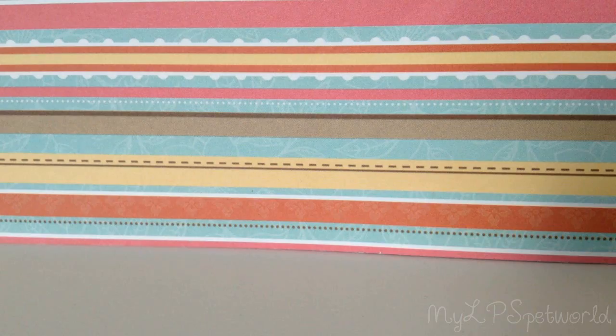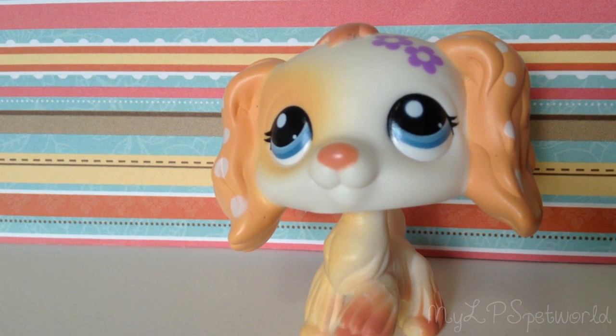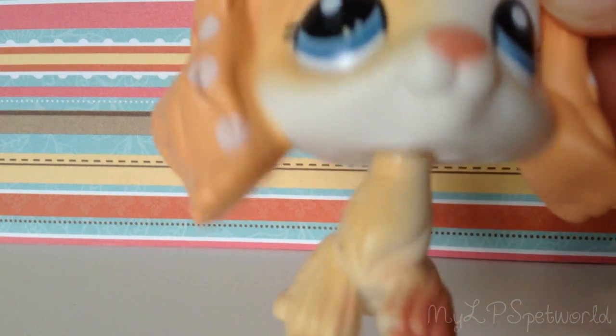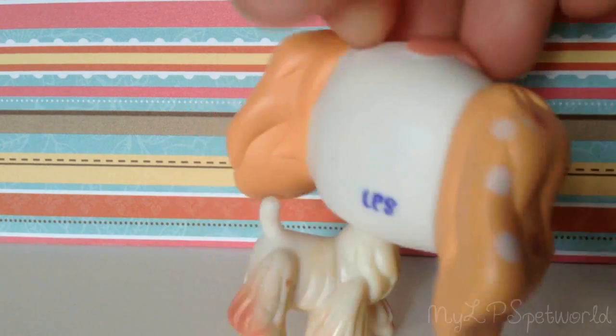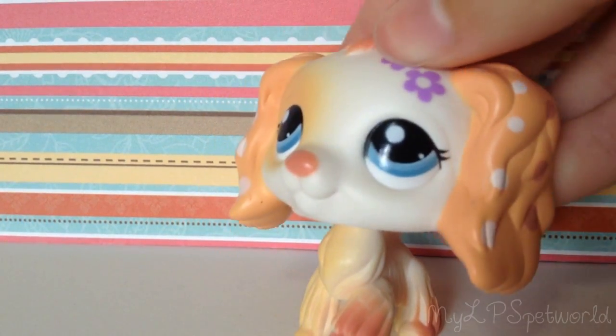It's really cool. Okay, so now this is my last Cocker Spaniel, and this is probably the newest one I got, but I got it like 3 years ago or something. This is it. I like this one, but I don't in a way, because have you seen her neck? It is really long for some reason. That's the only thing I don't like about her, but if it was normal, I would have liked it a lot more.